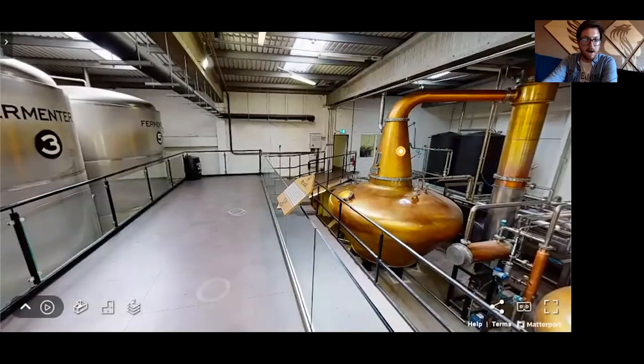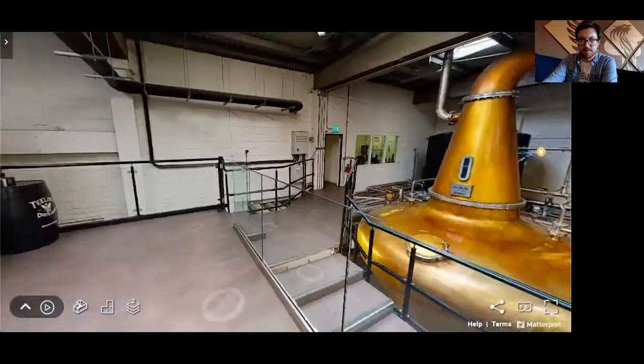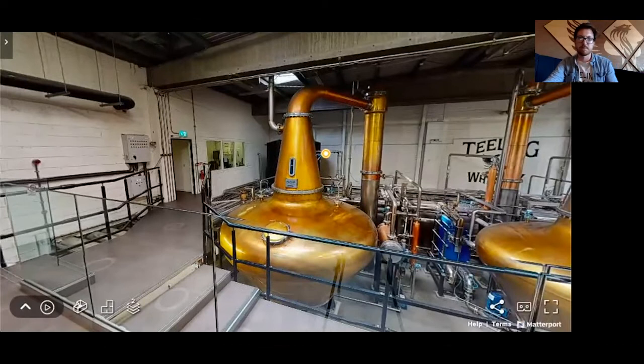So we basically use copper for a number of reasons. Copper will remove sulfur. It is incredibly efficient at conducting heat. It allows chemical reactions to occur, and it also shapes easily, because the shape of the still has a big impact on the flavor of your spirit. So what we do is we fill up our first still with 15,000 liters of wash, and we heat it up.